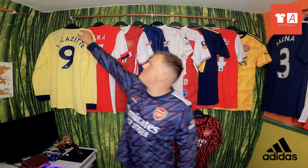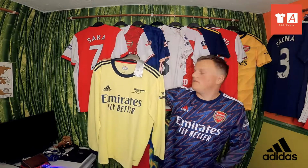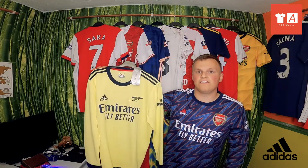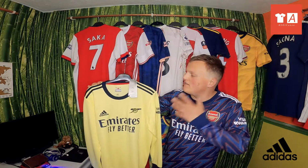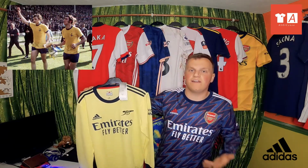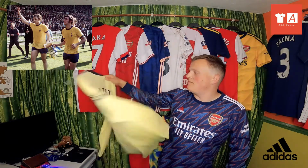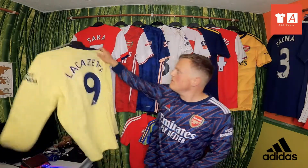Also the away, this season's away, I really do like the old style crest on this one, the single cannon. Did think they were gonna do it across the board this season. That would have been pretty awesome, but the fact that it's a nod to the 1971 FA Cup double winners. This one with Lacazette on the back, long sleeve again.